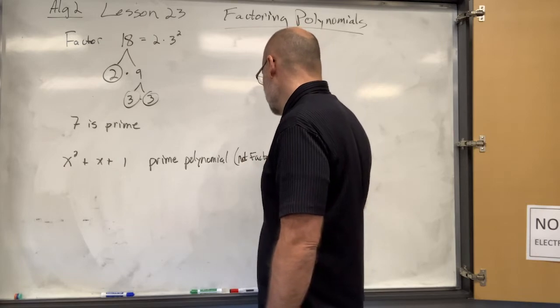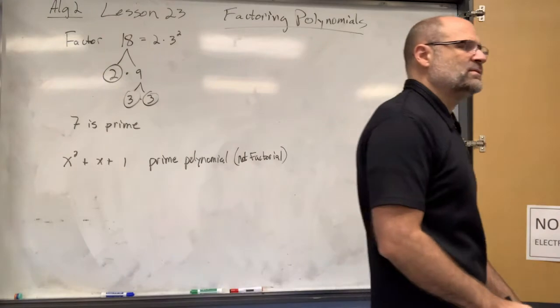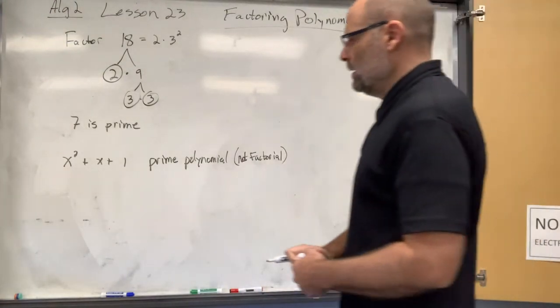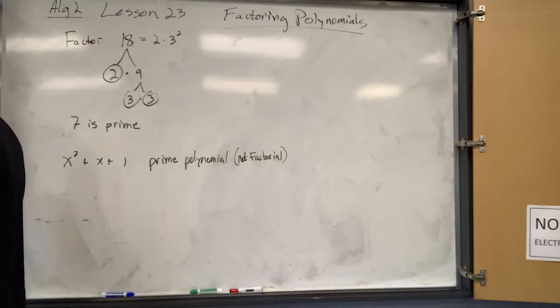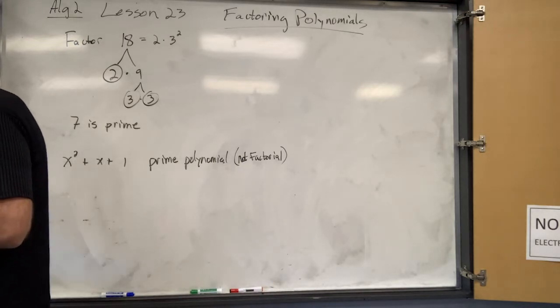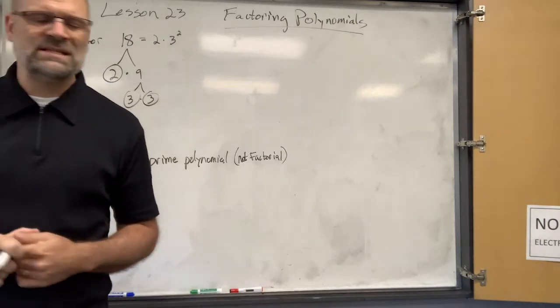That kind of makes sense, right? Because 7 is prime because it's not factorable. We can't break it apart. Okay, so use what you know about multiplying polynomials to factor them as the first step. Okay, factor out the greatest common factor. So the steps to factoring.